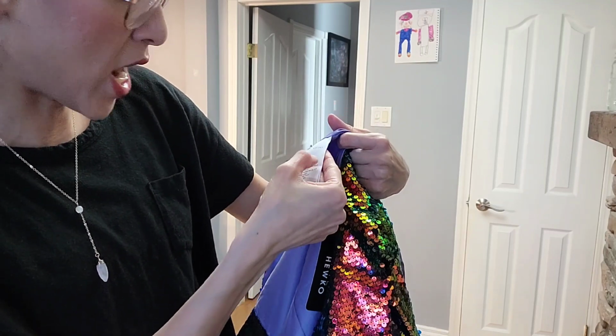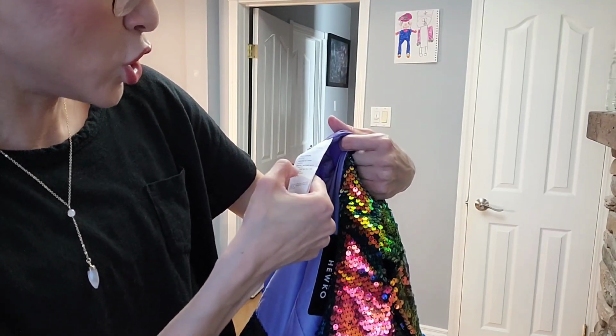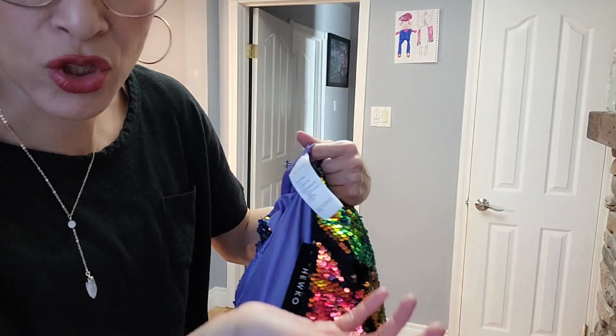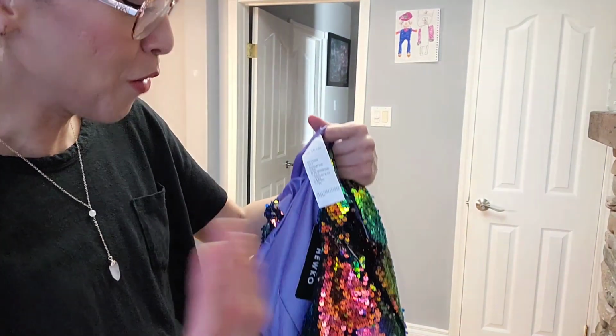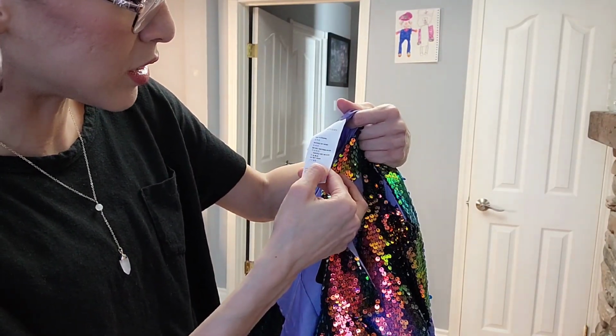On here it says dry clean, wash by hand, do not machine wash, should not be sun. I don't know what that means. Like, you should not be in the sun while wearing this jacket. Why not? What's gonna happen to me if I wear this out in the sun? It also says do not soak.